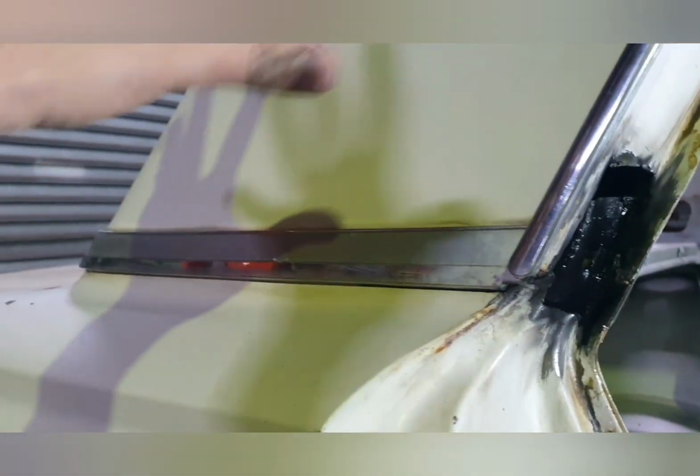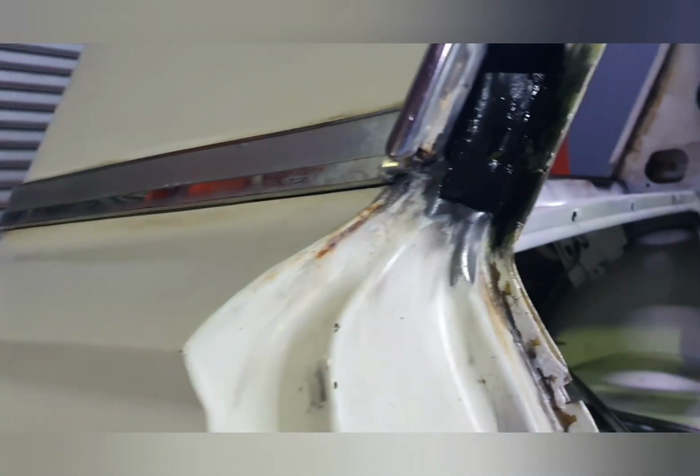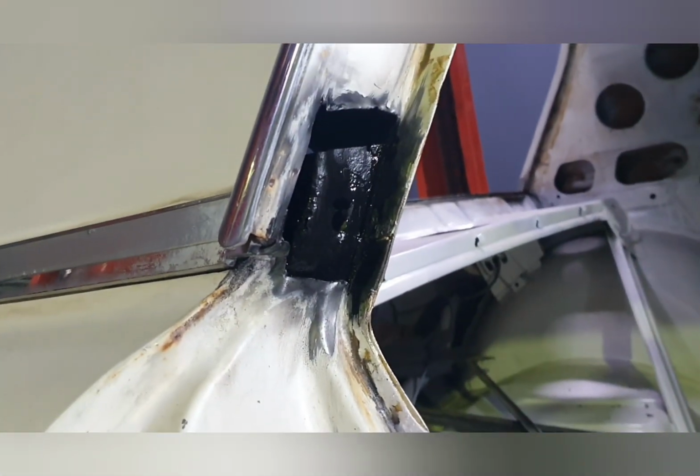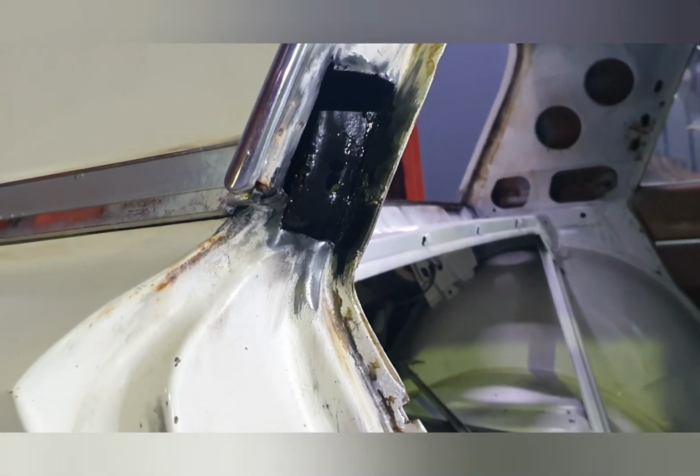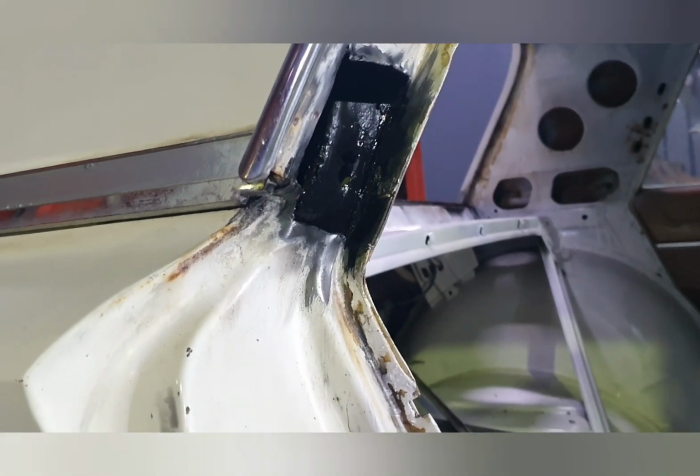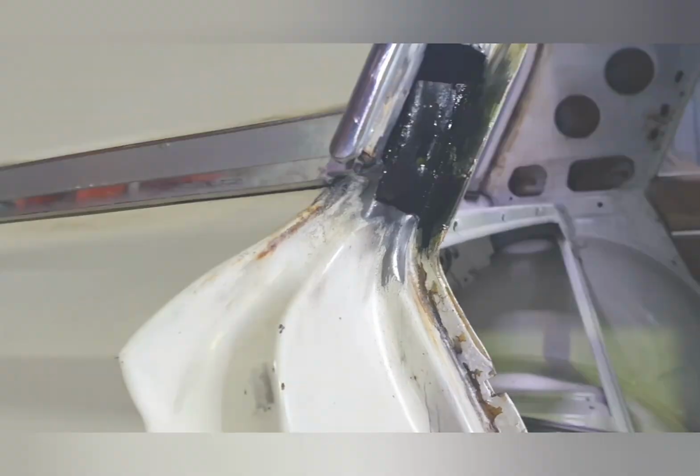I've also sprayed a large amount of the inside of this panel, well past wherever the rust affected area was. So that should make it better for the long run. Got it running down there. As soon as that dries, we'll start mocking up some panel pieces and get it welded back up.